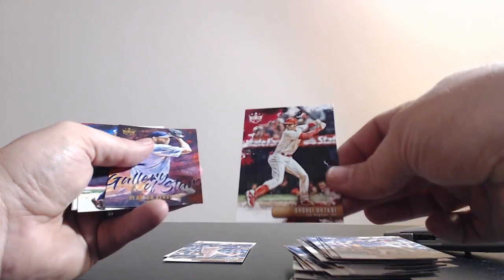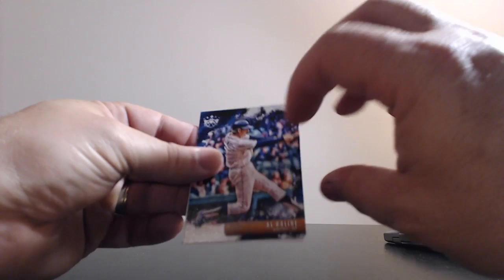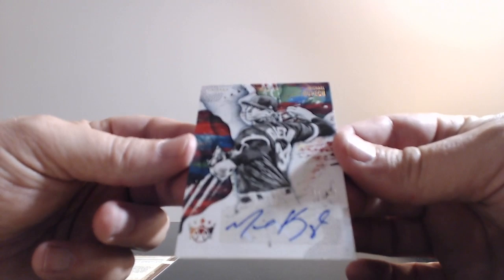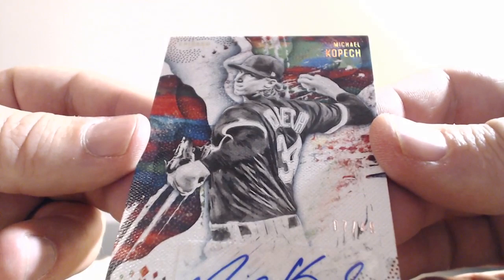All right, Shohei Ohtani. Clayton Kershaw. And all right, so underneath this card, we're going to flip it over. We got Al Cowan for Detroit, and your autograph is Michael Kopech, Chicago. That is numbered 7 of 49. You can see the 49 on it. 7 of 49. Sweet. All right, so that's the last auto.